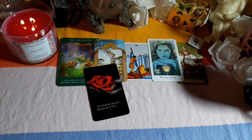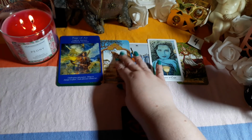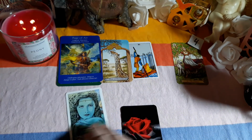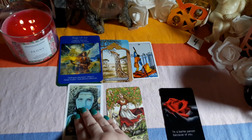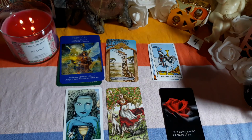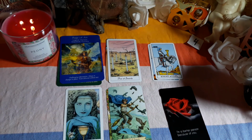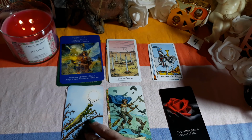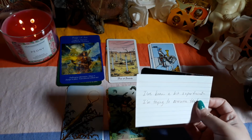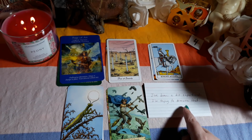So what's their favorite memory of you? I'm going to move some of these down. It's something different with this deck somehow, but it's okay. With this stack. Okay, it says, I've been a bit superficial. I'm trying to overcome that.